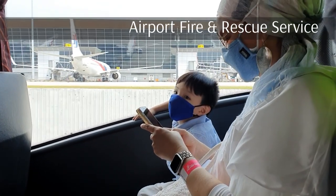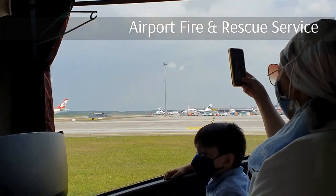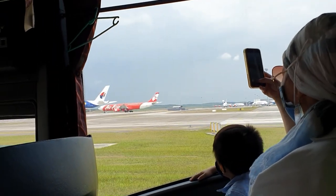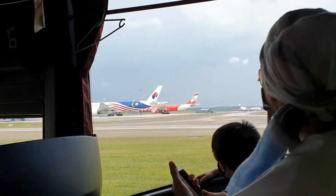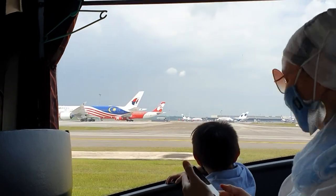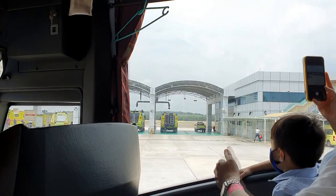Security. Now off we go. Children, you saw all the big planes? Can you tell me what planes is that? You saw Malaysian Airlines? Malaysian Airlines. Yeah. Air Asia. Asia, yes. Air Asia. Then you have Malindo. Right? And there's some A380s over there too. Yes, that's right. So we are here.